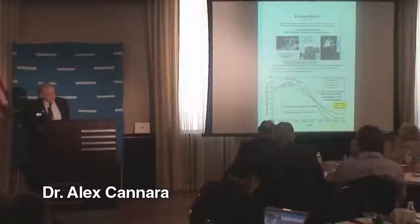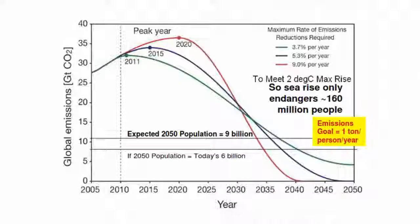Based upon the assumption that we're willing to only sacrifice 160 million people's lives to sea rise, climate change, and so forth, then January 2011, we need to start reducing CO2 emissions by 4% a year. Well, are we doing that?